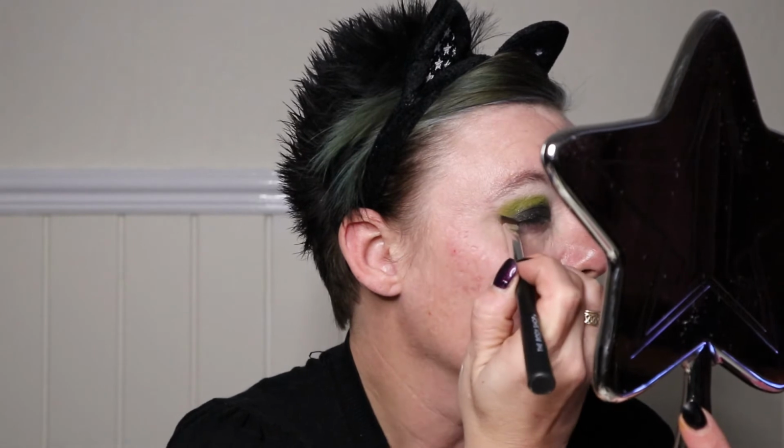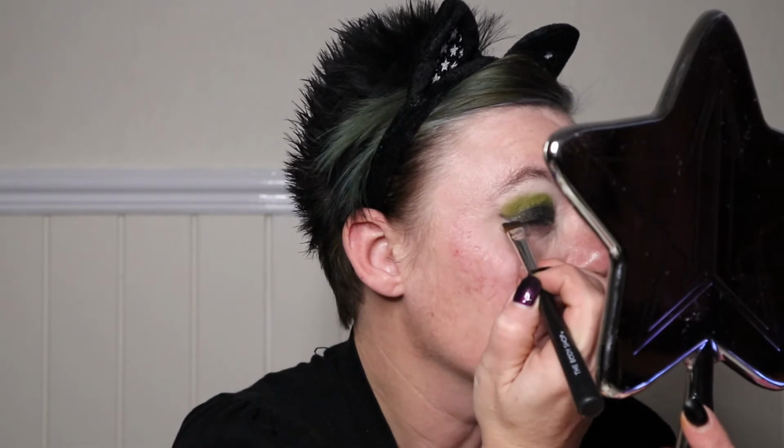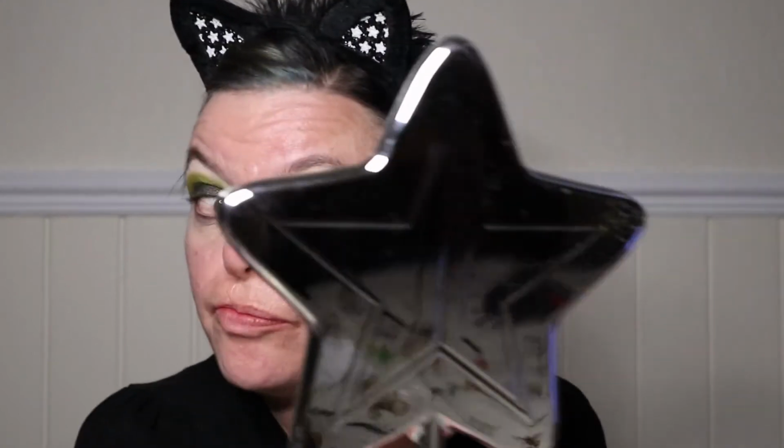You can buy stampers now, I do believe, that'll also help you to create a winged look. I've not tried them out myself, but if anybody has, please comment down below, let me know how you get on with them. I'd love to know. Are they easy to use? Do they give you that lovely winged look that you're after?